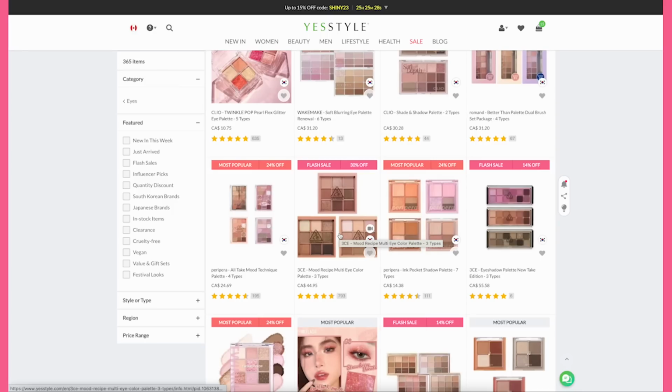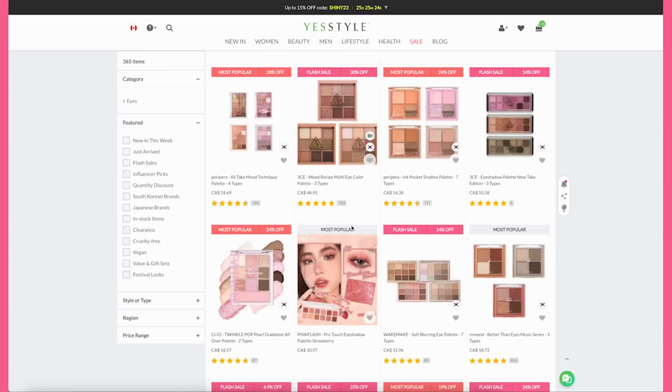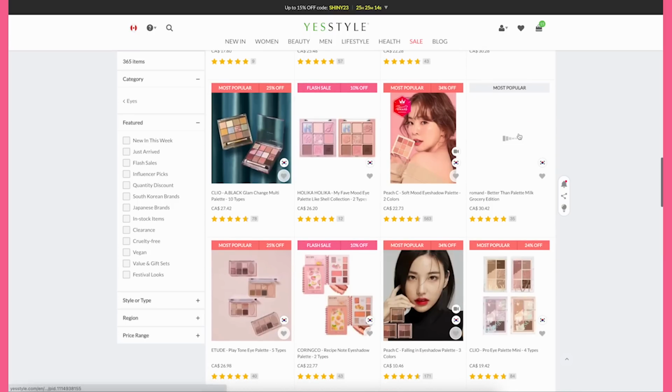so I'm just going to take a quick peek. I really like how these 9-pan eye palettes are organized. I think they're really satisfying to look at. And these longer ones too are really cute. These kind of remind me of the Romand ones. Yeah, this one, every time I look at it, I'm like, oh, what's this? It's in my cart already. Okay, I'm gonna save some surprises for another time.